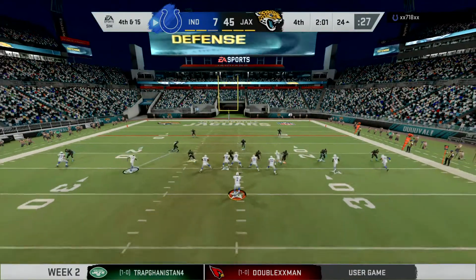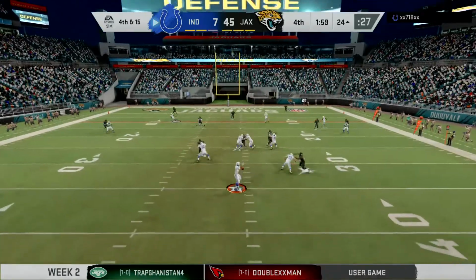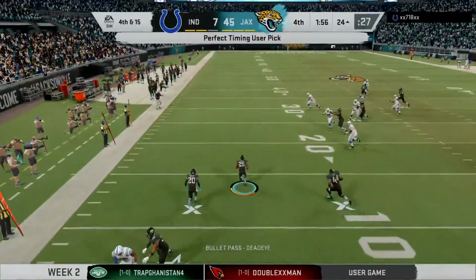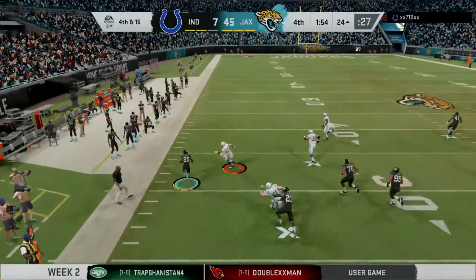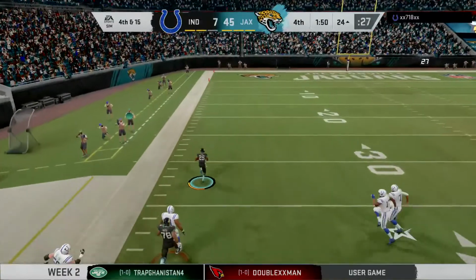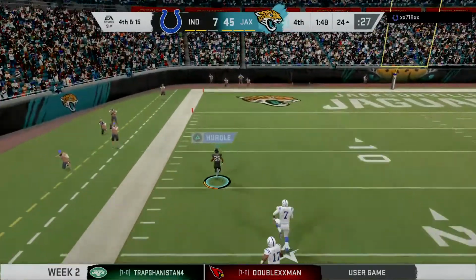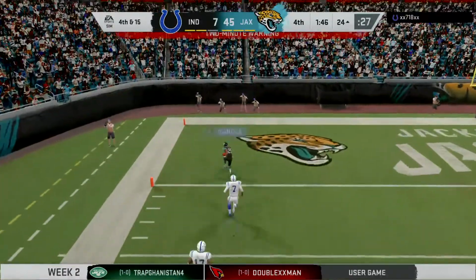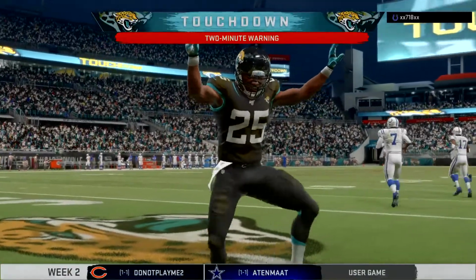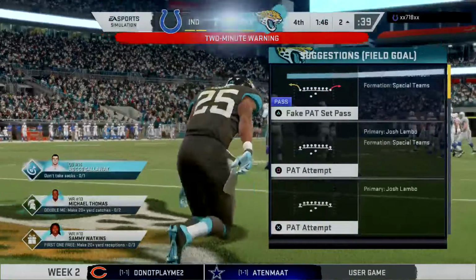53's the mic. Now Brissett on 4th down. And my goodness, another interception. Picked off inside the 10. Take this one home. It's a touchdown. That's the story of the game.